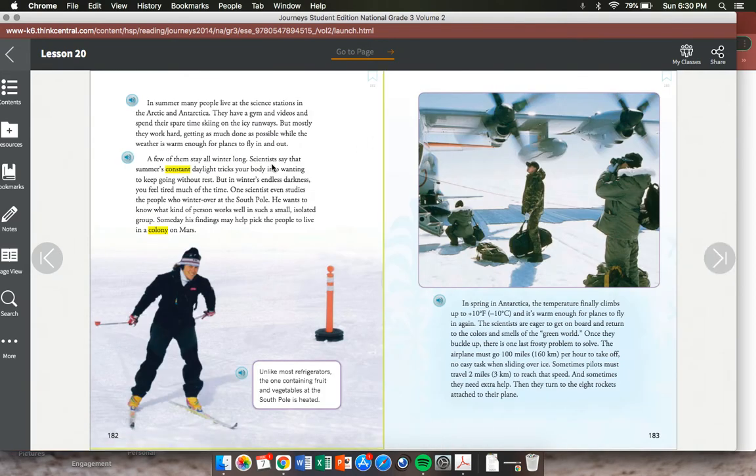In summer, many people live at the science stations in the Arctic and Antarctica. They have a gym and videos and spend their spare time skiing on the icy runways. But mostly they work hard, getting as much done as possible while the weather is warm enough for planes to fly in and out. A few of them stay all winter long.